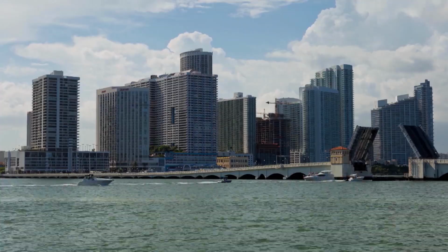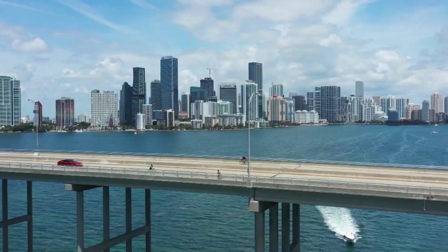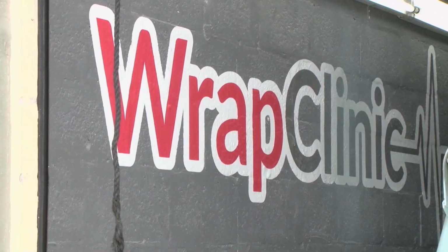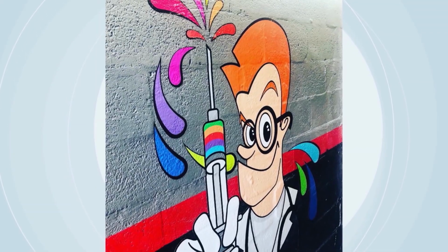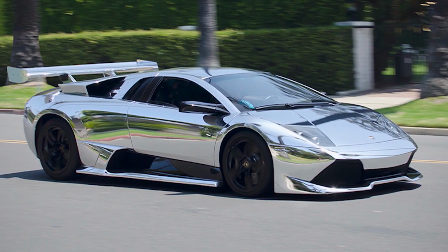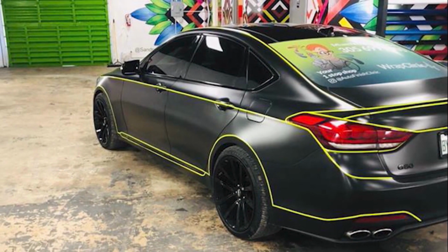When it comes to making nearly any kind of vehicle a head turner, sexy looking from the ground and water up, there's one business in South Florida people are noticing. Billing itself as the premier custom wrap design and installation company in Greater Miami, the Wrap Clinic is changing the face of highways and waterways in this sun-drenched metropolis. Owner Robert Wasserman is the first to sing its praises.